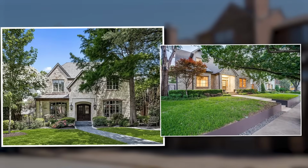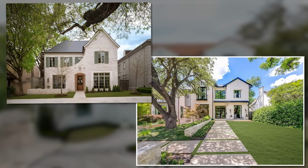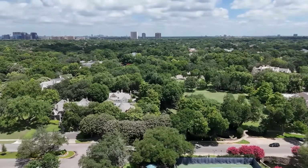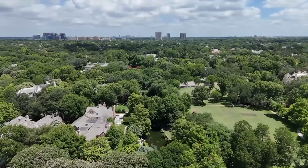Now, the homes range from charming traditional estates to ivy-covered brick facades to sleek modern builds with floor-to-ceiling windows. All of these gorgeous tree-lined streets as well that really feel picture perfect. I mean, University Park attracts all of these accomplished professionals, which is amazing.